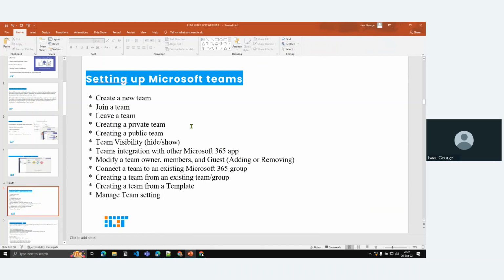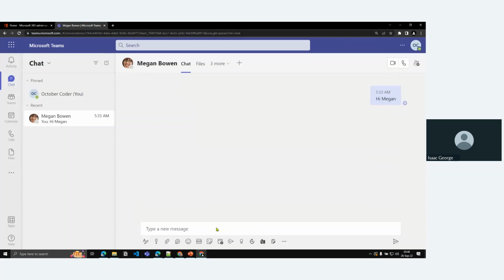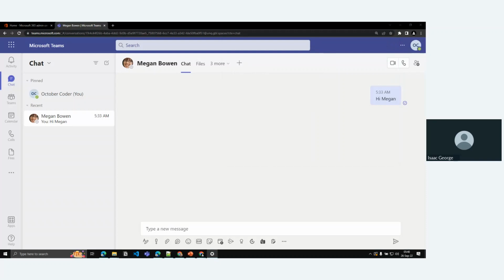So first, let's speak on how to create a team. For us to create a team, first of all, we need to sign into the Microsoft Teams space, just like we did, by going to teams.office.com or teams.microsoft.com. Here we can create teams. One moment, so I'm just going to indicate so we can easily follow as I navigate around my screen.